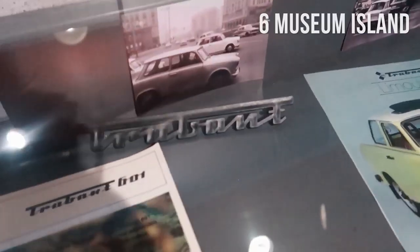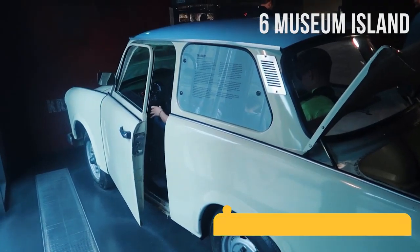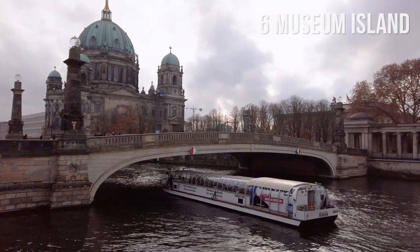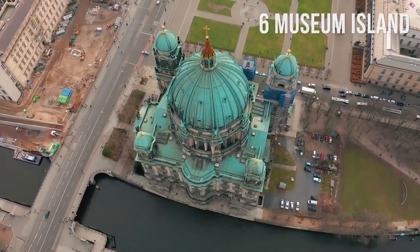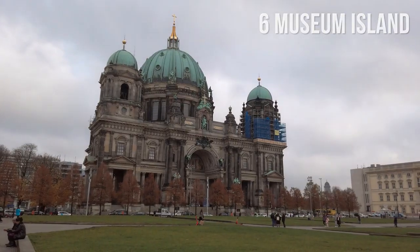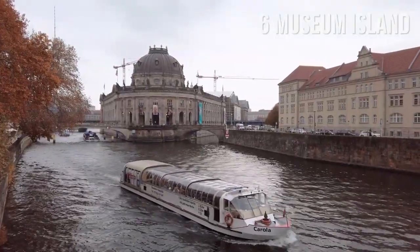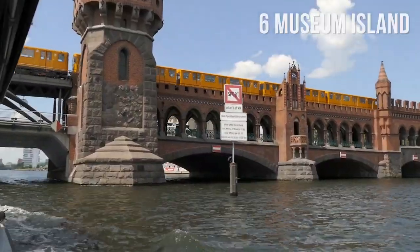Berlin offers many other fascinating museums. Check out our travel guide for more suggestions. When you're on the museum island, visit the majestic 1800 Berlin Cathedral located close to the Altes Museum, and don't miss out on a cruise in one of Berlin's canals on the River Spree.